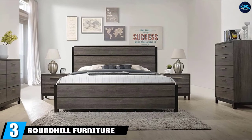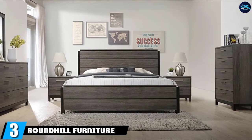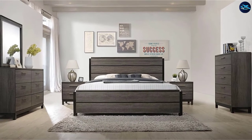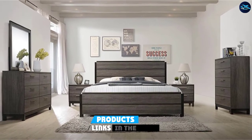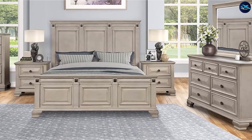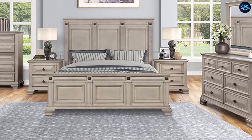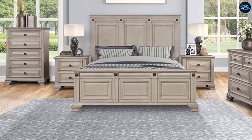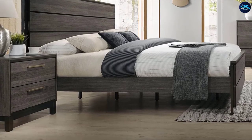The number 3 position is held by Roundhill Furniture Ioana 187 bedroom Kingsize set. This collection is from the same Ioana series that we discussed in our second entry. However, there's a difference in bed dimensions. This one has a king-size bed. Apart from the size of the bed, all other features are the same. It comes with a dresser, 2 nightstands, a mirror, and a chest.